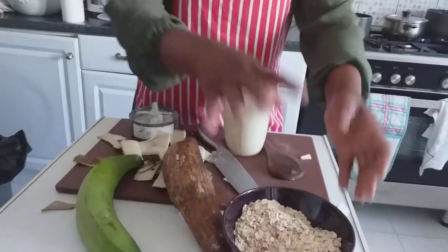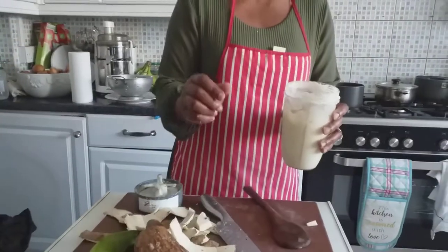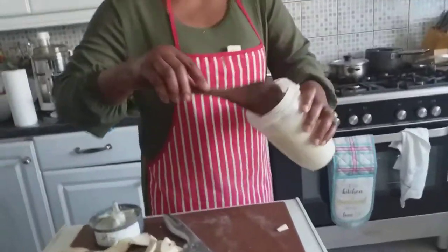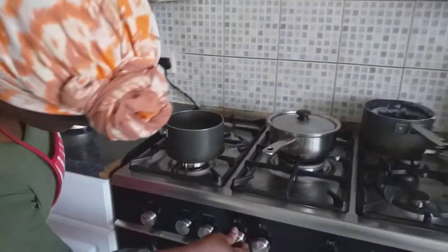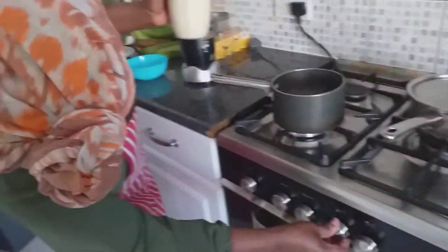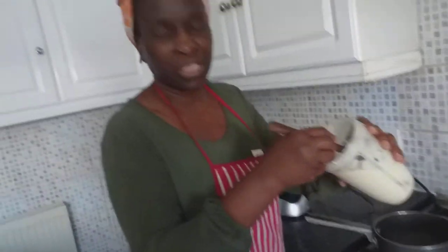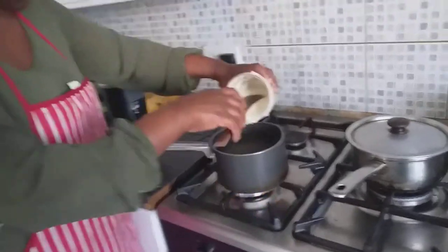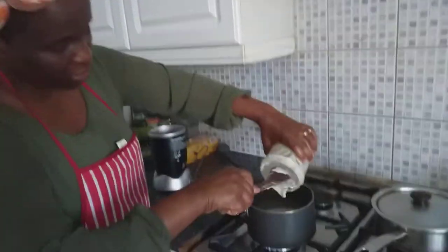So we're just going to make it now. The whole yam, you can see I've already cut it. You chop it and you blend it until it's smooth. You see, like this, it's smooth. So what you do, you bring a saucepan. It doesn't matter how many people you're cooking for. Remember, you have a nice blender and you blend with water, not too much water. But you don't put any water in the saucepan, please, because I completely forgot and made that mistake. That's why you didn't see the whole thing.